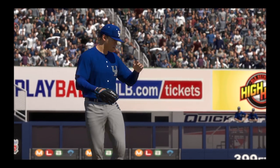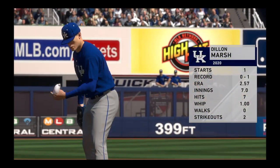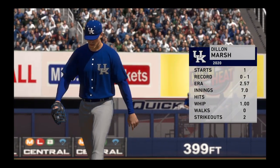All right, let's get it started. Dylan Marsh, a native of the Netherlands, will be the starter. And please, Zach, what do you got?